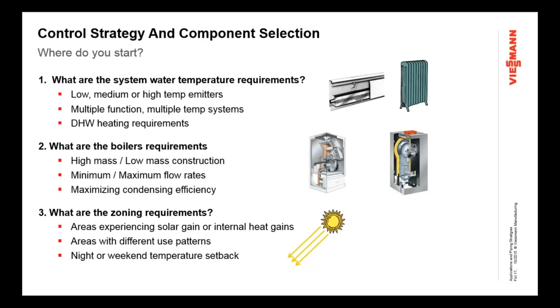So those are the three fundamental things I need to understand before I can tackle any system. What do the system components require? What does the boiler require? And what do the individual zone and occupant requirements for that building? And there's a million different combinations and permutations of these three variables.